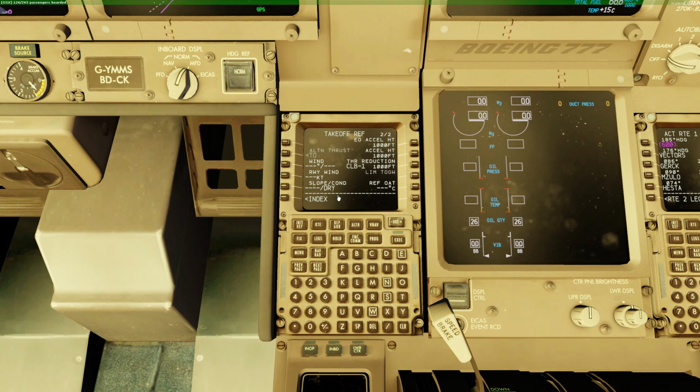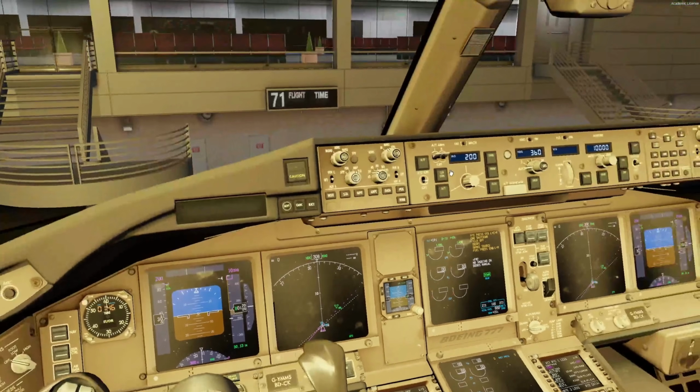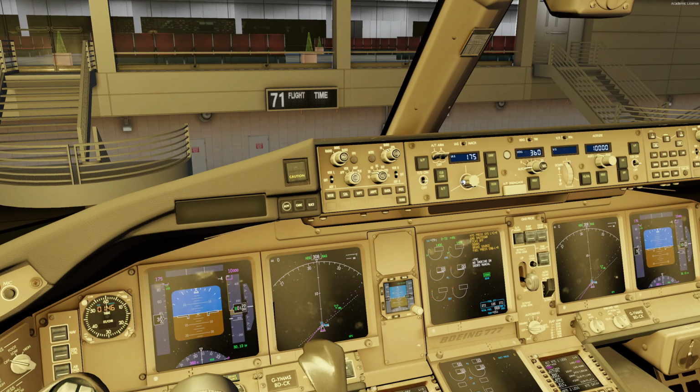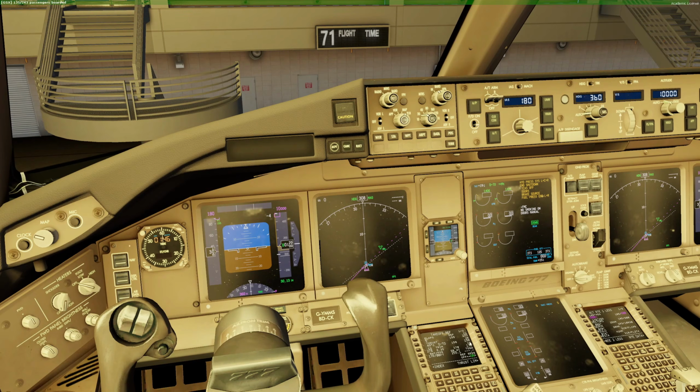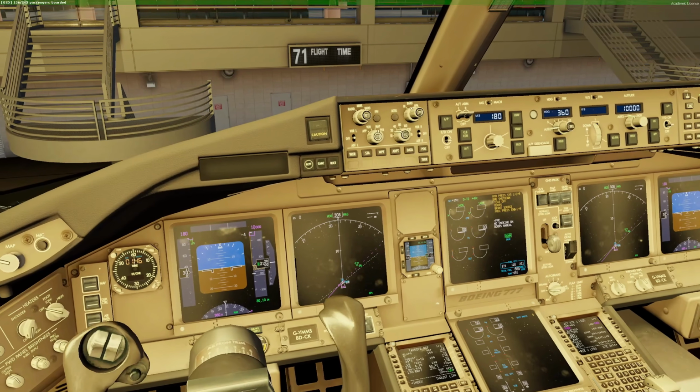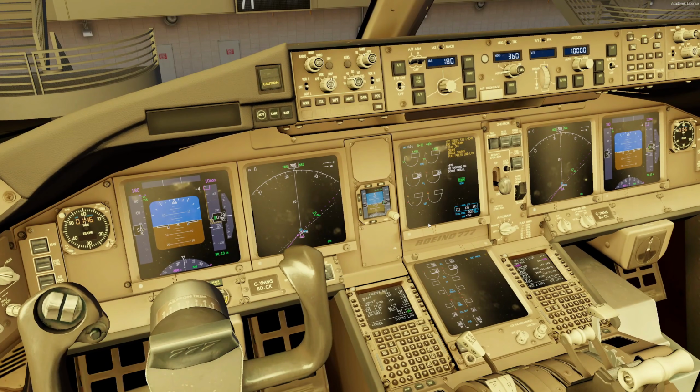They are matched, but I just want to quickly put in the wind, slope, and temperature into here. And then 155, 158, 170. 170 can go up into here. We'll do a V2 plus 10. I don't know why I started doing that now. Into the MCP, so that's 180 knots, V2 plus 10 knots, 180, into the MCP there.